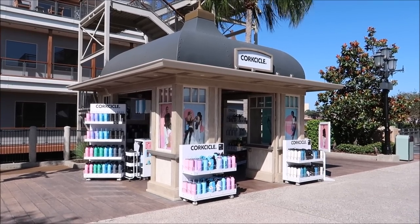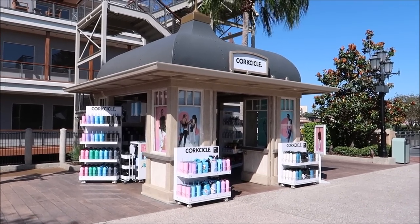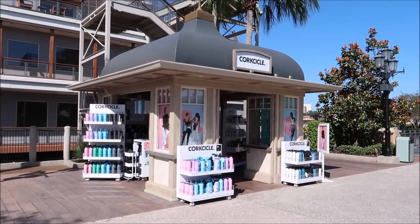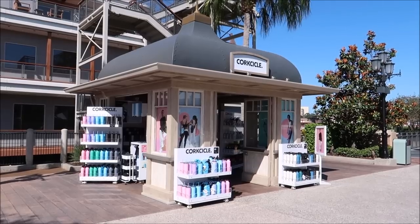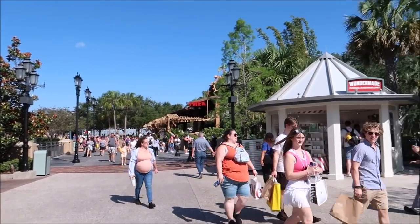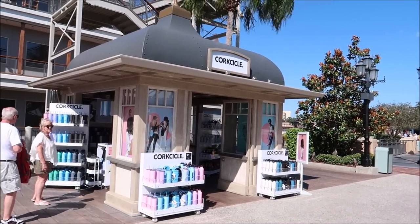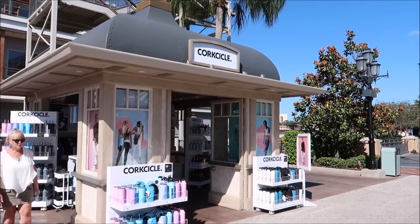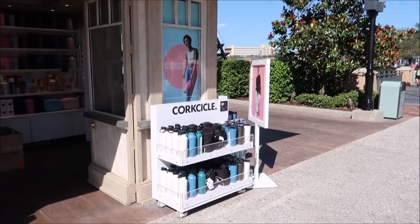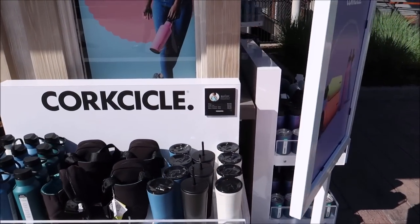We're gonna keep moving along and make our way over to the Polite Pig, but I wanted to show you that Corksicle actually opened up a stand here, and it's where the old Wonder Made Magical Marshmallows was. But don't fear, the marshmallows are still here, they're just across the way there. I feel like that rhymed. Don't fear, the marshmallows are still here. But look at little Corksicle. I don't know much about this, but they do have some pretty fancy bottles there.